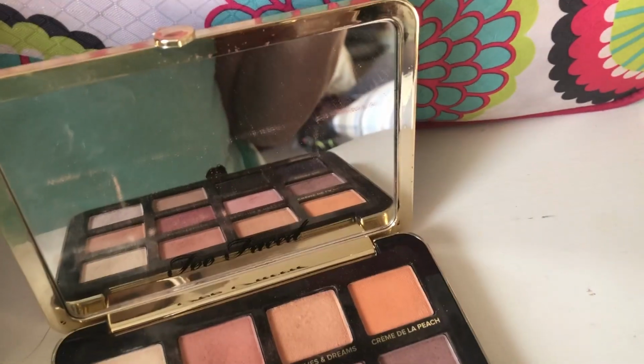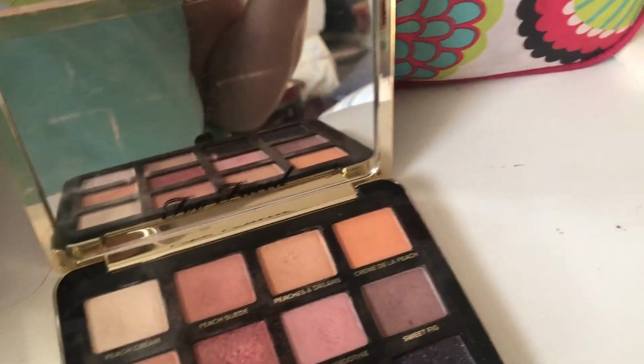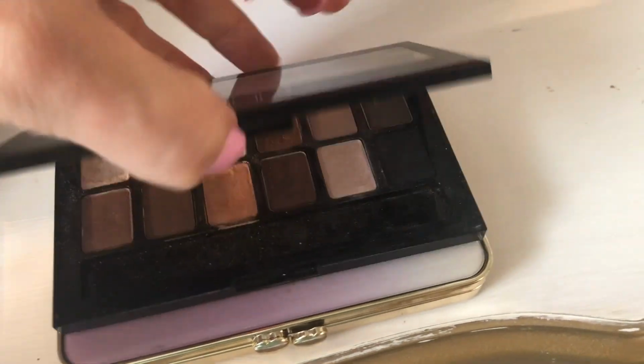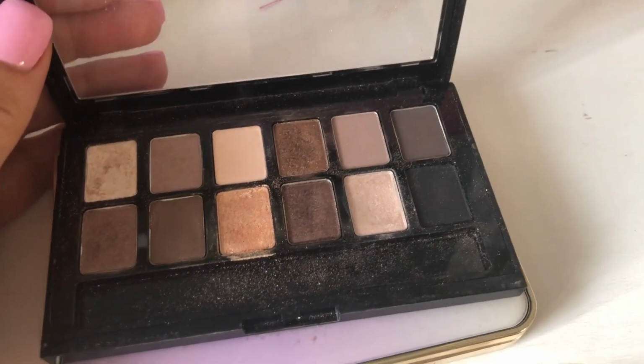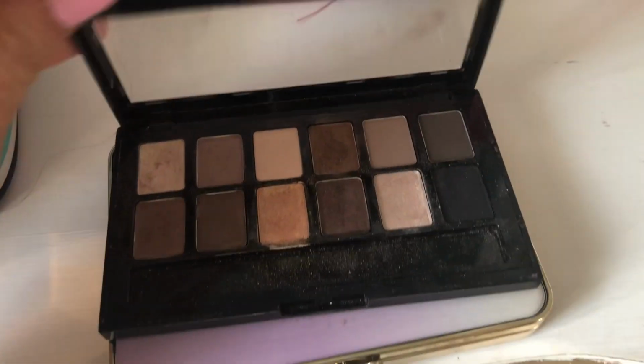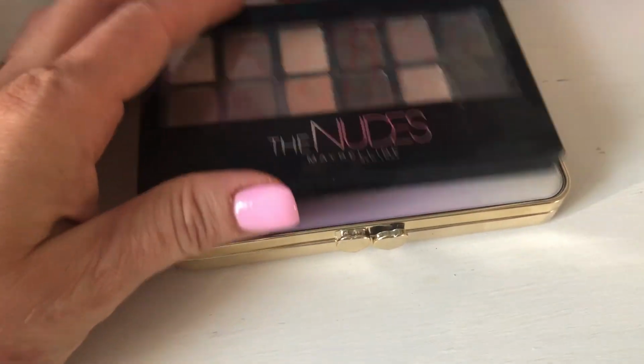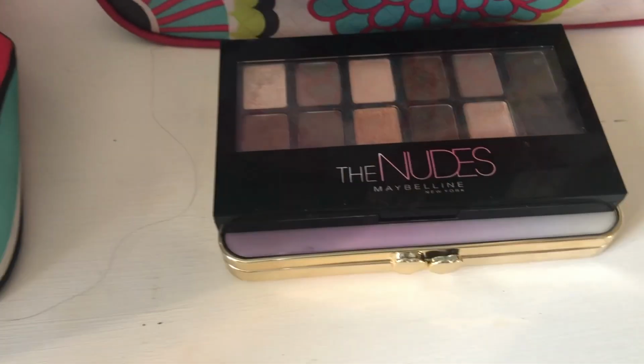And then I'm also taking the Nudes. I just like how compact this one is, so I'm trying to take the smaller palettes, and this is just your everyday colors. I don't know how much I'm gonna be putting it on, but I like to have it.